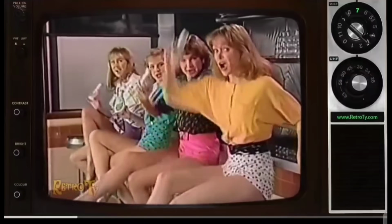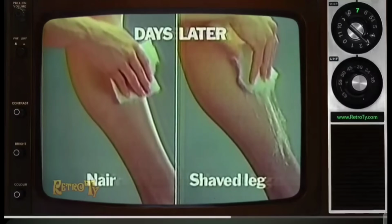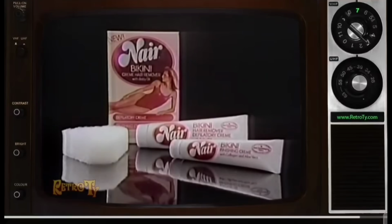We wear short shorts. If you dare wear short shorts, Nair for short shorts. The cotton test proves Nair leaves legs smoother days longer than shaving. Now Nair Bikini Kit for a sleek bikini line.